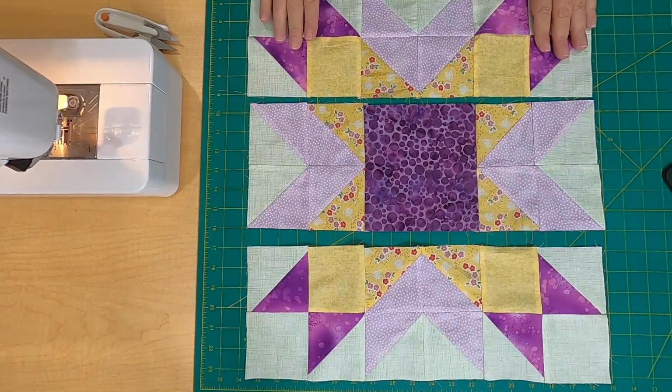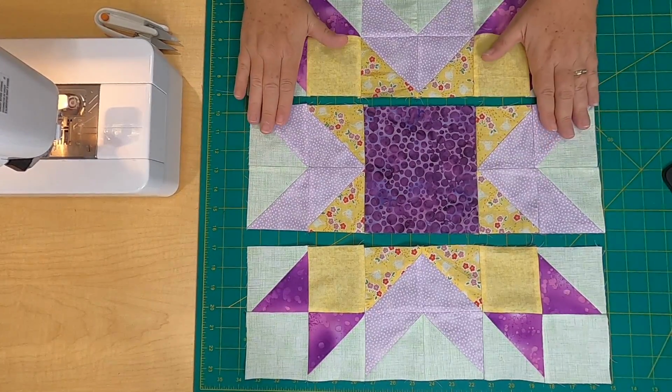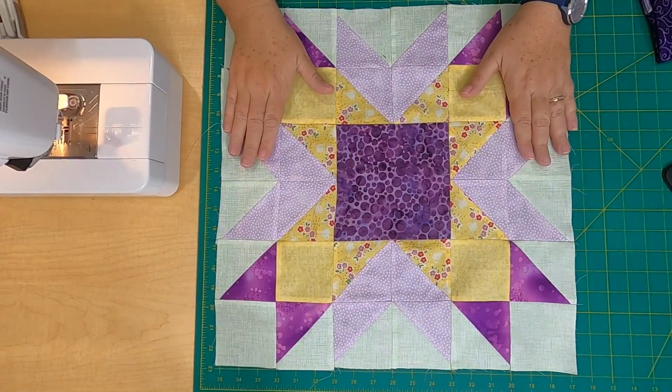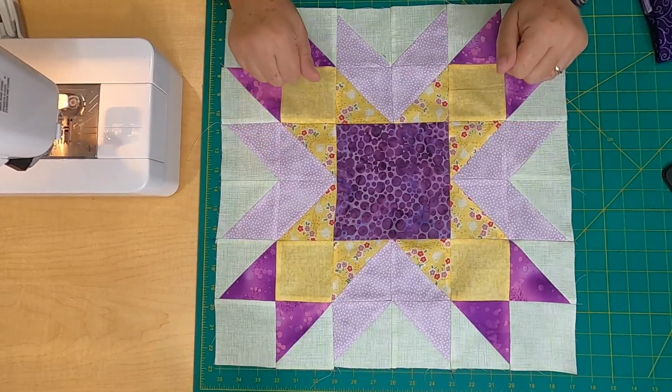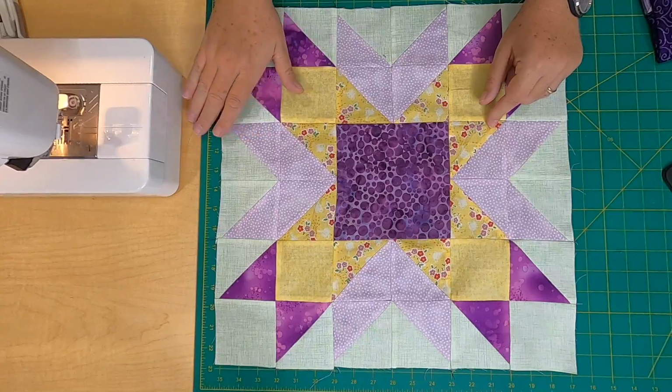This one does have a lot of points in it because of all of those half square triangles. So when I come back, this block will be done. Alrighty, here's my whopper of an 18.5 inch block. It's the blueberry pie block. Love, love, love it. I'm loving this pale color combination.